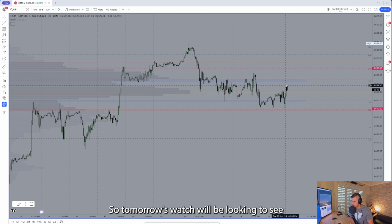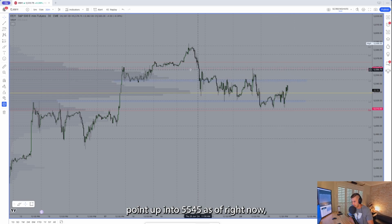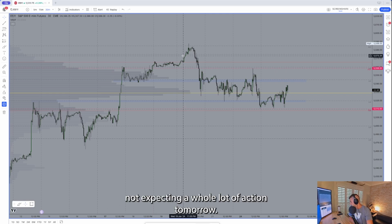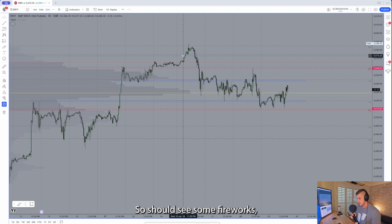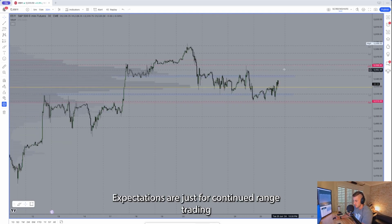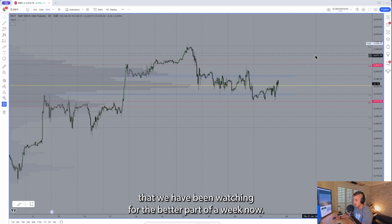So tomorrow's watch, we'll be looking to see how price trades versus today's high, as well as this upside near-term resistance point up into 55.45. As of right now, ES remains as just near-term range trading. Wednesday, not expecting a whole lot of action. Tomorrow, when I say that, I just mean big volatility. We do have the big economic data prints on Thursday and Friday. So we should see some fireworks, some volatility with those two sessions. As of tomorrow, expectations are just for continued range trading within the key pivots and the key levels of interest that we have been watching for the better part of a week now.